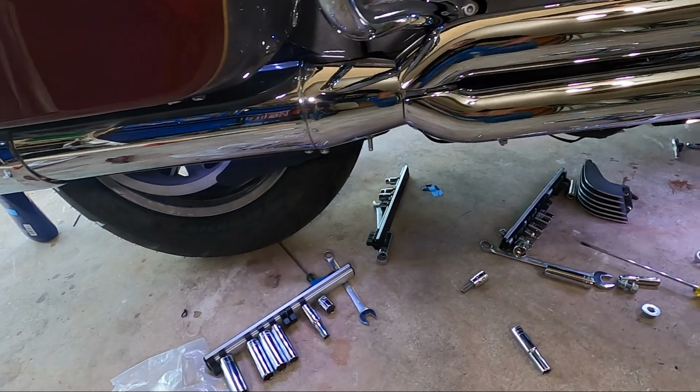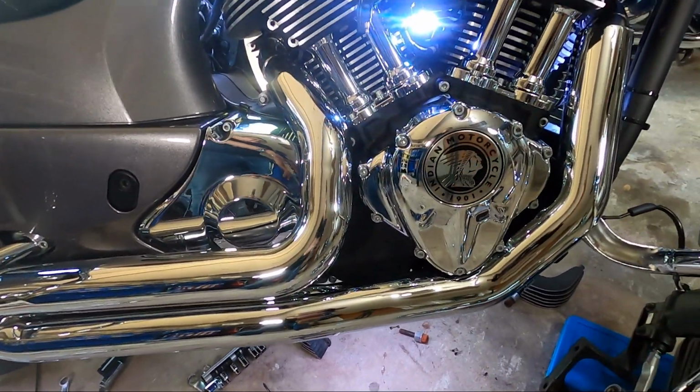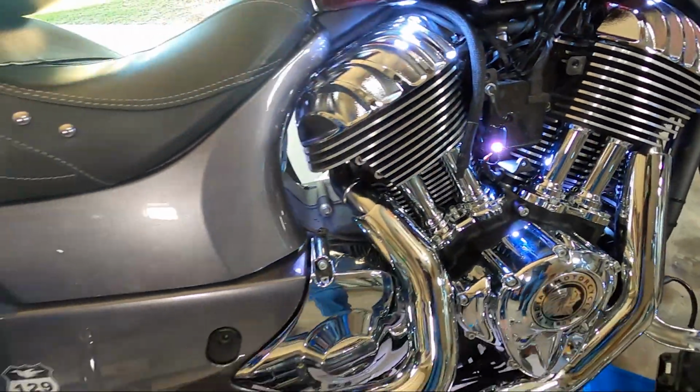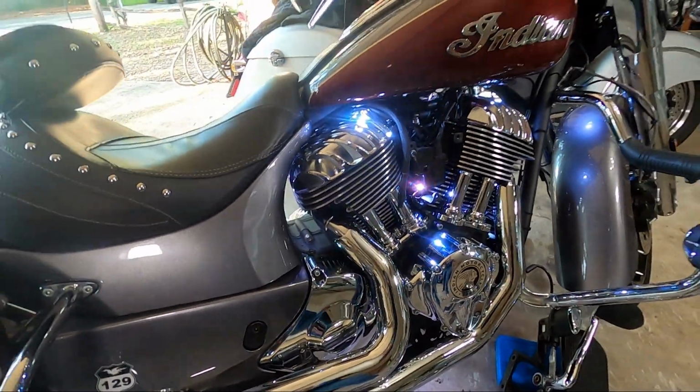Got the pipe on there. There's the 2-into-1 collector, and all I got to do now is get the floorboard on and get the little fins on, and then we're done. Oh, I got to put the horn on too.